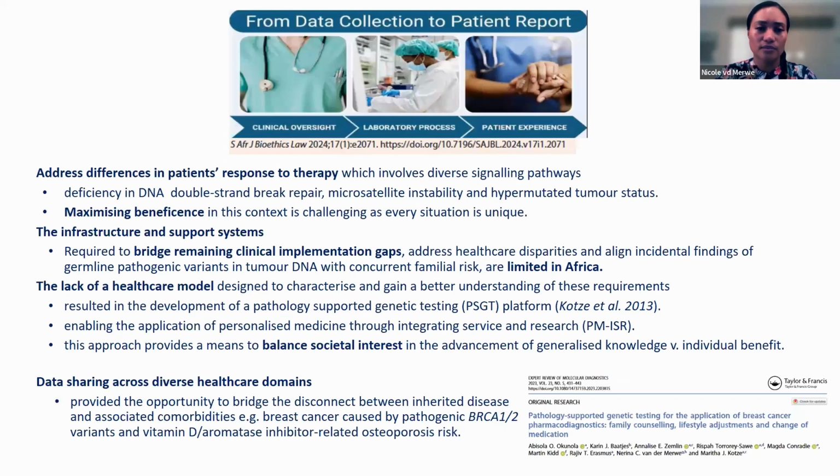And so maximizing the beneficence in every patient can be challenging, as we need to be able to accurately test for these things and identify these diverse signaling pathways. And for that, we need the infrastructure and we need support systems so that we can bridge the remaining clinical implementation gaps and address the healthcare disparities and align incidental findings of germline pathogenic variants in the tumor with concurrent familial risk. And this is limited in Africa.